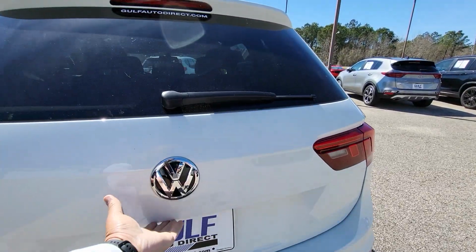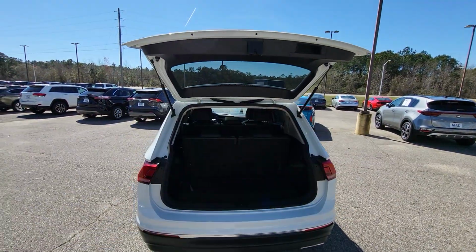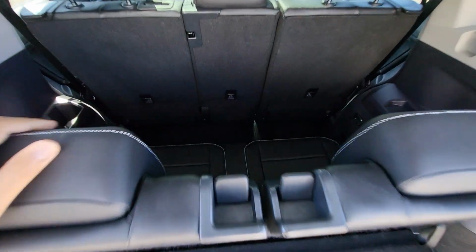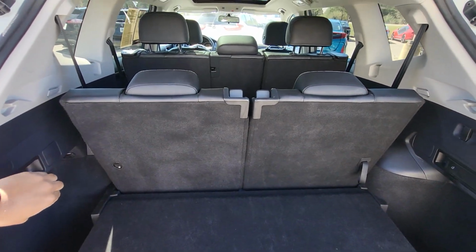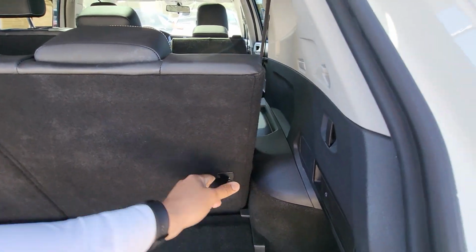All right, let's go ahead and take a look inside. Go ahead and pop this up. It does have the struts back here. It's not a power lift gate, but it does come up pretty easily. It's a Tiguan. It does have the third row back here. You can see the leather seats with the black stitching. And now, of course, if you aren't using those seats, you can lay those forward. I'll hit that down there.